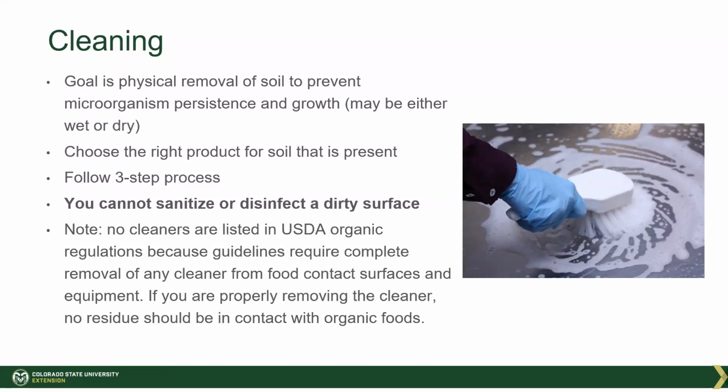Okay, so now we're going to talk a little bit about the deeper dive into the definitions for cleaning, sanitizing, and disinfecting. So when you're cleaning, your main goal really is to physically remove soil on tools and equipment to prevent those microorganisms from having the nutrients they need to survive.